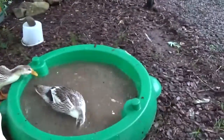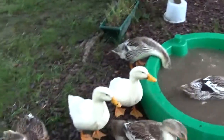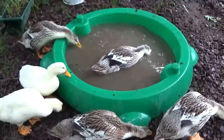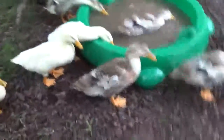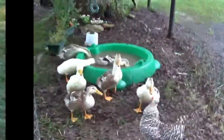Now we're swimming in your sewage water, which it really is sewage, I guess. They poop in it plenty. I do need to give you fresh, though, even though you'll get it dirty in about 2 seconds. So, back to some more poultry foraging.